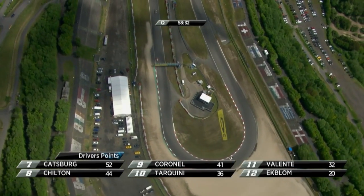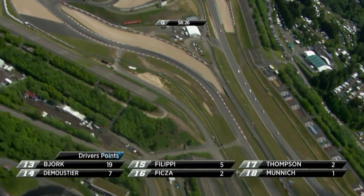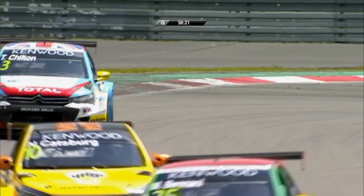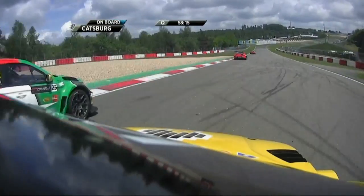And like you were saying earlier, Martin, although Sabine Schmitz hasn't had much luck round here this weekend, she probably knows the circuit better than anybody on the field. She just doesn't have the intimate knowledge of the car that she's driving, but hopefully she can overcome that with her experience. Well, you can see already Ugo Valenti looking to get in front of other traffic.